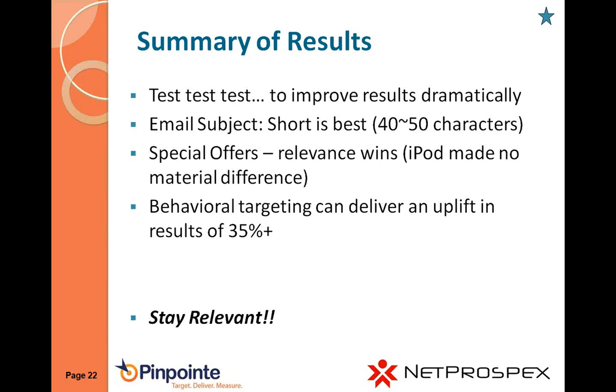Number 2, email subject lines. We talked about this. Shorter is better. The sweet spot is between 40 and 50 characters. And yes, that does include spaces. It's a bit challenging to do, but that's the ideal length. Special offers: relevance wins. An iPod, for example, in the offer really did not make a material difference. And finally, using something like behavioral targeting can really deliver an uplift of anywhere from 25 to 45% in your results. And a key takeaway, I have to reinforce this each time: stay relevant.